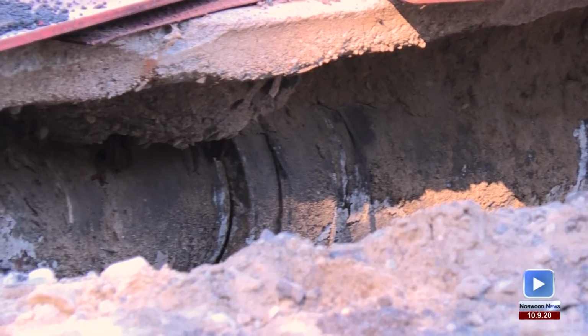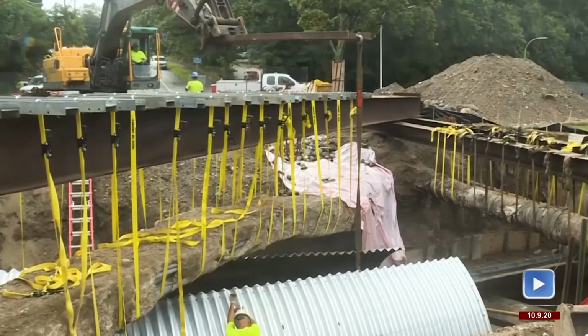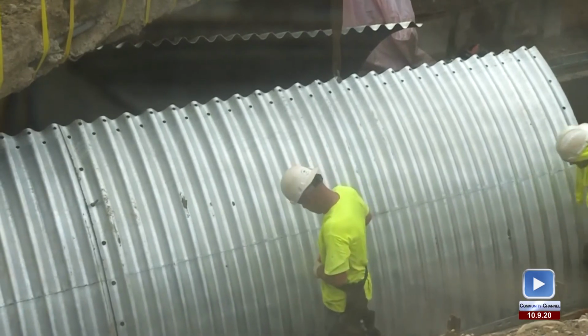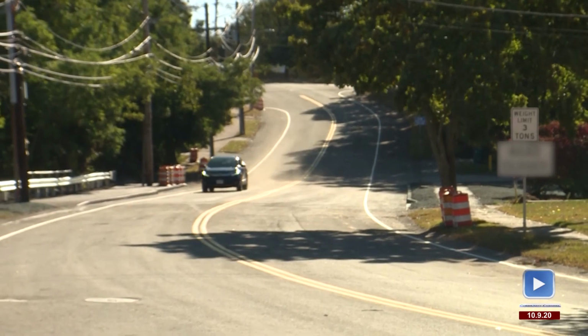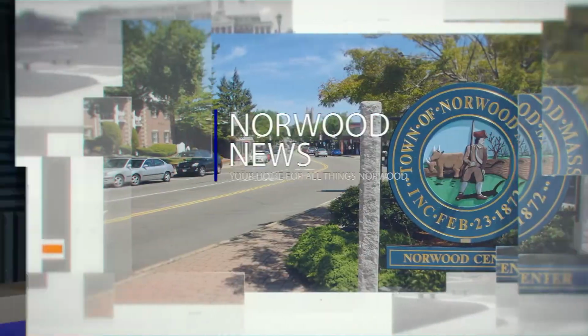One of the challenges were the underground utilities that crisscrossed this culvert, so that was challenging to keep those utilities, such as electric, gas, and water, in service while we constructed the culvert underneath. So the work started on July 27th. Here we are, October 8th. The project is 100% complete. The roadway is completely open to through traffic, and we appreciate the patience of everyone and their understanding while this project was going on. Thanks, Mark.